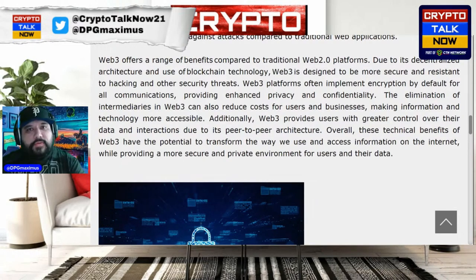How so? Well, look what it says. Web3 platforms often implement encryption by default for all communications, providing enhanced privacy and confidentiality. The elimination of intermediaries in Web3 can also reduce costs for users and businesses, making information and technology more accessible. Additionally, Web3 provides users with greater control over their data and interactions due to its peer-to-peer architecture. Overall, these technical benefits of Web3 have the potential to transform the way we use and access information on the internet while providing a more secure and private environment for users and their data.